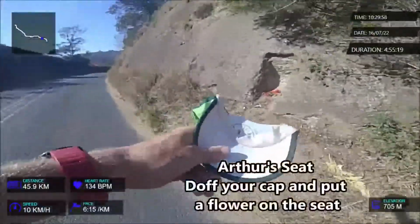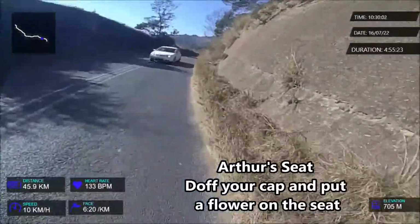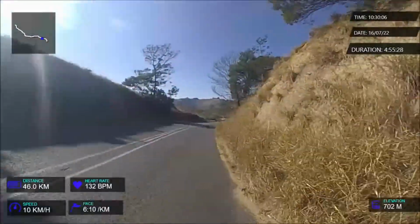Here's a seat. All caps come off. Apparently that's supposed to give you good luck in the second half.